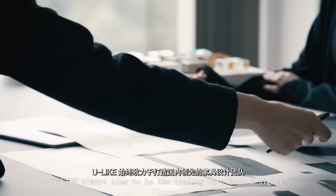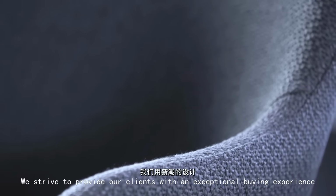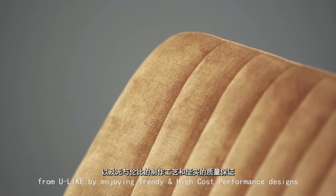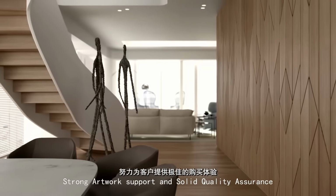U-LI always aims to be the leading furniture designer and manufacturer in China. We strive to provide our clients with an exceptional buying experience from U-LI by enjoying trendy and high-cost performance designs, strong artwork support, and solid quality assurance.